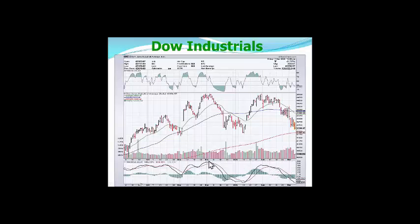This is what gave us a sell signal, because of this double top. The market reached the same high as it did back in here, and this time when it reached that high, this indicator with the sloping down line did not reach as high as it was before. So that was the giveaway, okay, we're doing some topping in here. And this intermediate term indicator has been down ever since.